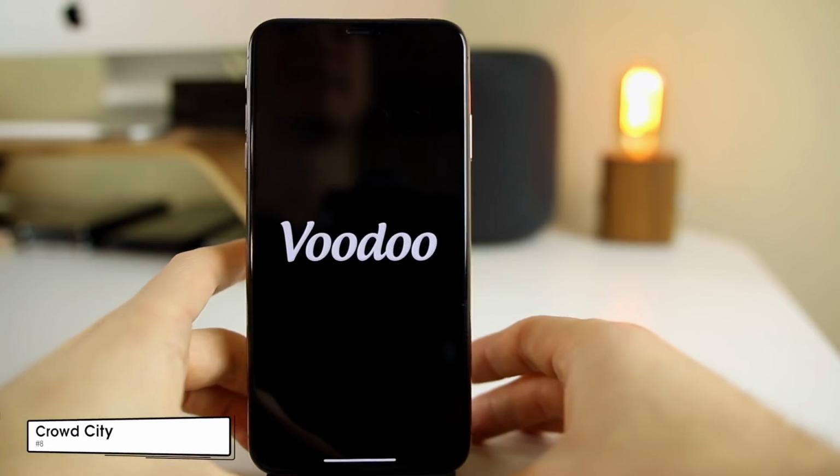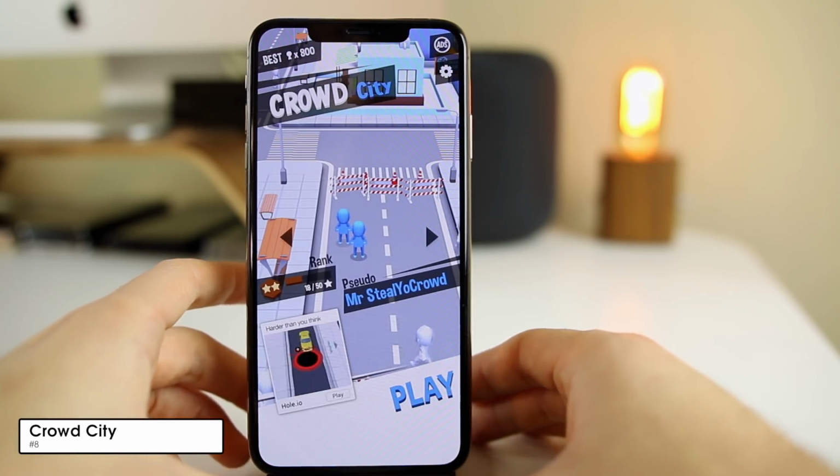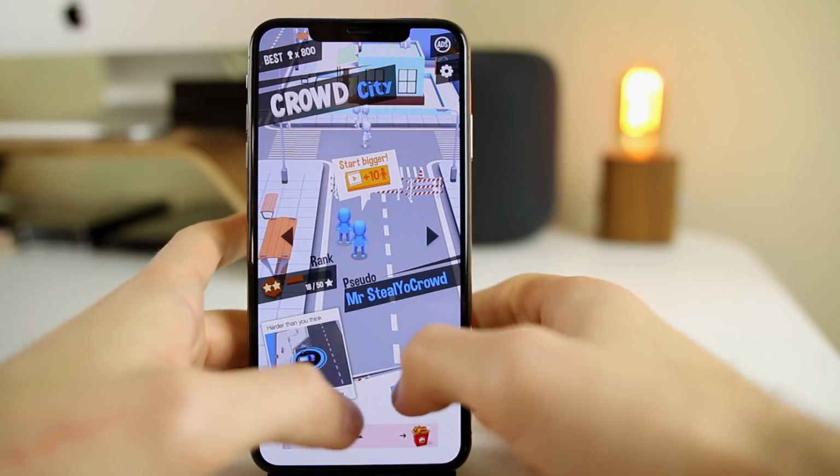Next up is Crowd City. And this is actually a game. So it's not going to be very useful, which is why I put it near the end of this list. But this is a really fun and addictive game. You can see my name right there, Mr. Steal Your Crowd. You'll get why here in a second.